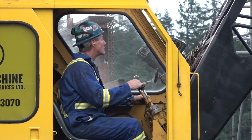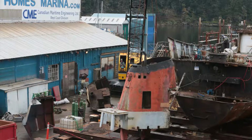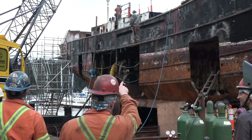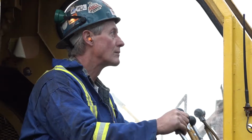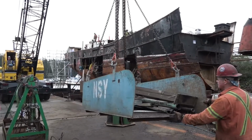And we started taking pieces off. The mast came off. We had to keep the deck covered because, again, there was a bunch of hydrocarbons, particularly in the engine room. And we just kept on chipping away at it. We cut it into chunks big enough to be craned away. And we dropped those chunks down onto the cradle beside the boat and we cut those into smaller chunks so that they would fit into bins.